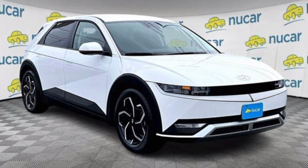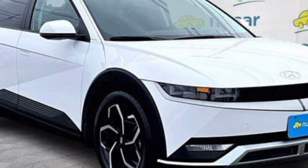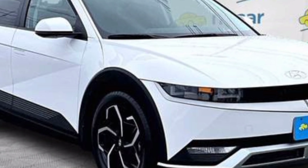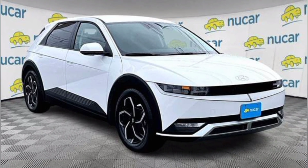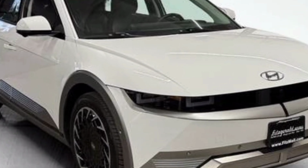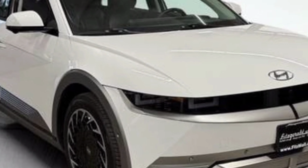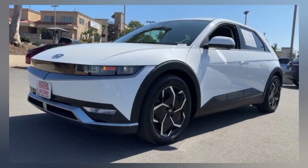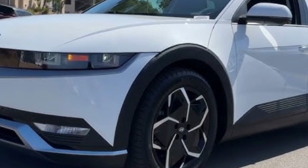Let's start with the design, because let's be honest, the Ioniq 5 looks unlike anything else on the road today. It blends retro vibes with futuristic aesthetics in a way that somehow just works. The sharp lines, pixel-like LED lights, and the overall boxy yet aerodynamic profile give it a unique identity. It's a crossover, but it doesn't look bulky. Instead, it looks smart and sophisticated. The 20-inch alloy wheels, flush door handles, and clamshell hood are just a few details that set it apart visually.